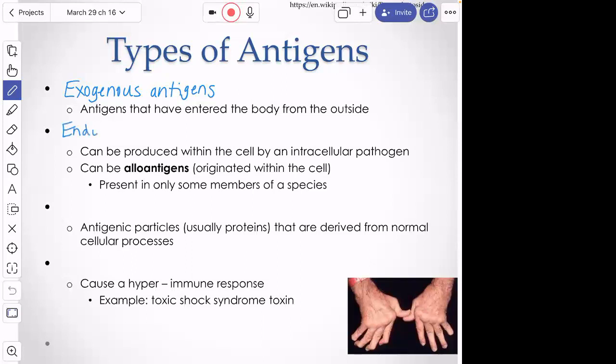And then an endogenous antigen is inside of the cell or is produced there by some intracellular pathogen. So like a virus that is inside of the cell. Viruses start out as exogenous, when we breathe them in, for example, but then when they come into our cell, we would consider them endogenous. Certain parts of our immune system are good at targeting viruses when they're outside of the cell, but once they're inside of the cell, they don't work anymore, and different aspects of our immunity have to take over.